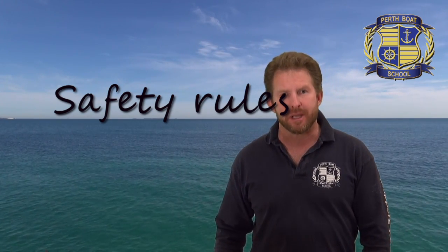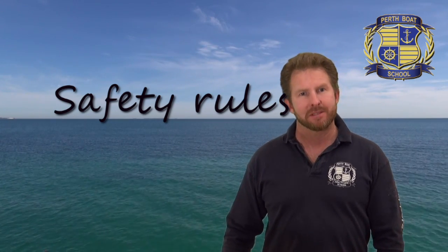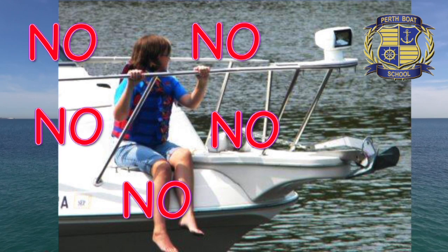So far as general safety, when you're in a car, you don't dangle your arms or legs out the window. And the same applies on a boat. No one is allowed to dangle their arms or legs over the side of a boat when it is moving.